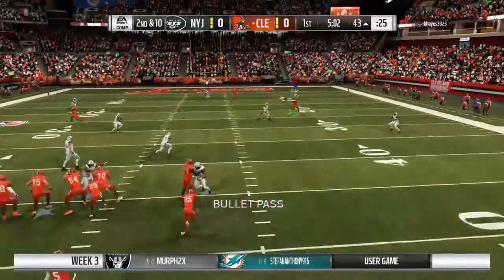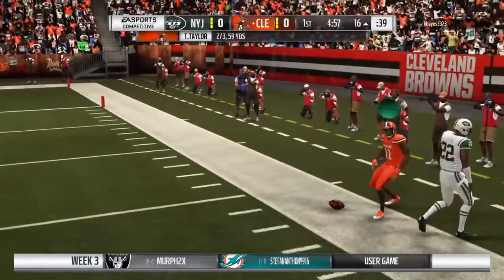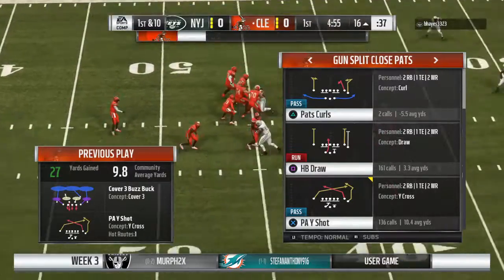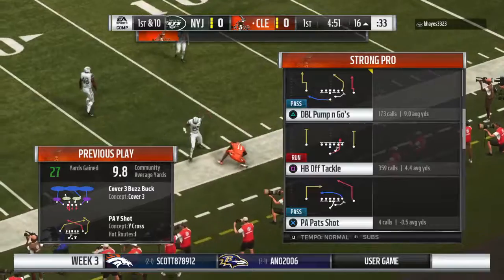The first ever Monday Night Football game. The Jets at the Browns, Cleveland won. I believe it was 1970. It was indeed. I just happen to have the note here. I don't know this off the top of my head, but September 21st, 1970.